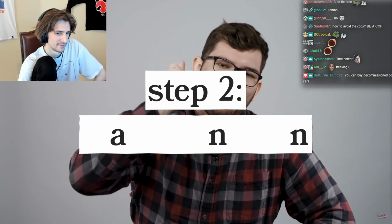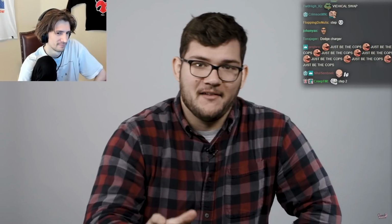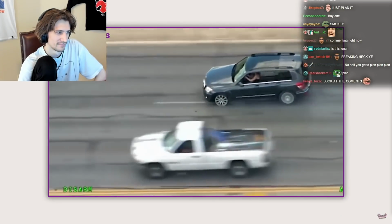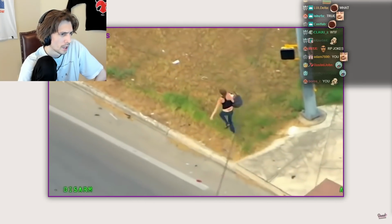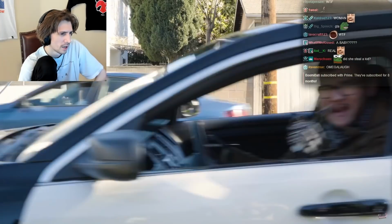Step number 2, plan, plan, plan. When you watch a police chase live, it becomes clear that most of these people running don't have a plan. They just drive around a main avenue, take a wrong turn somewhere, usually hit some poor guy in an intersection, then ditch their car outside a laundromat, hop into someone's backyard, and then get tackled by a big dude named Officer Greg. But we ain't doing that.